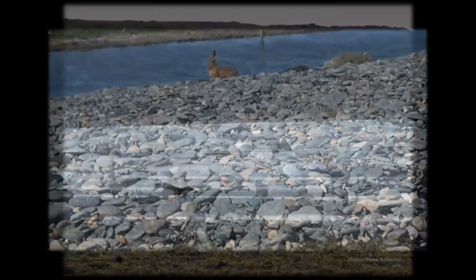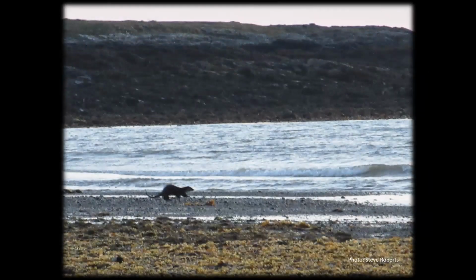Right, that's not a brilliant photo, but it's fantastic that Steve managed to capture it. And of course, it's an otter, and we are lucky that otters have really come back now.